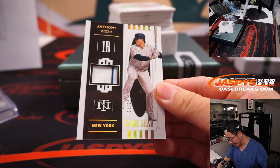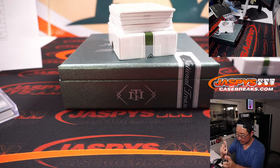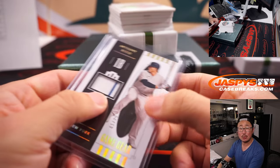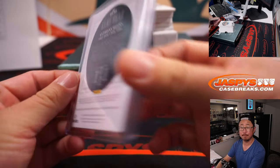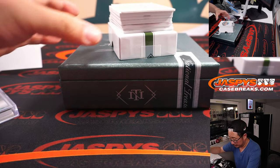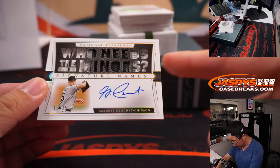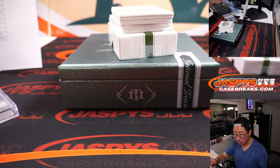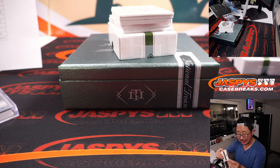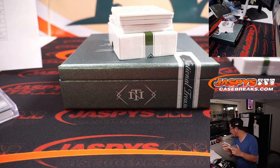1 out of 25, Anthony Rizzo. Yankees 1 is Craig. Who needs the minors? Garrett Crochet, who needs the minors? 13 out of 25. White Sox are a number block team, part of the Yankees group. So White Sox 3, Stephen K.